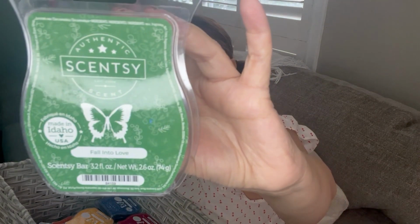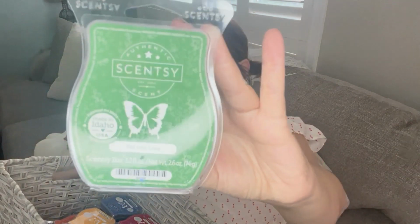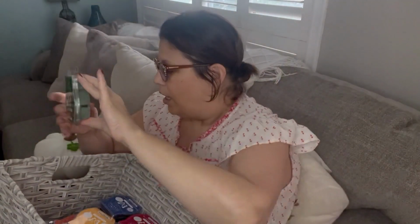Fall into Love. This is fresh orange peel, cool eucalyptus, and sweet balsam. And this is from the Harvest collection. And it's really, really pretty on cold. It really, really is. You do get that balsam, but it's a freshness with the tree scent. I really like it. It's a little bit of added sweetness, so I'm really looking forward to that.